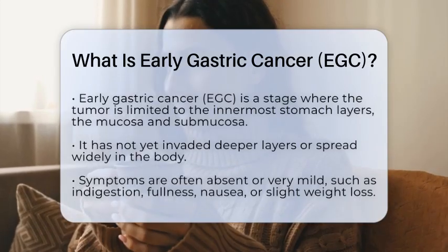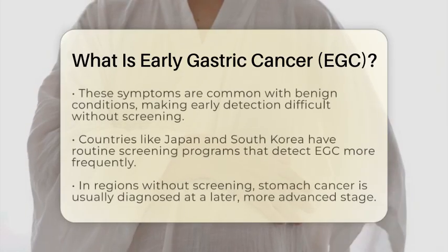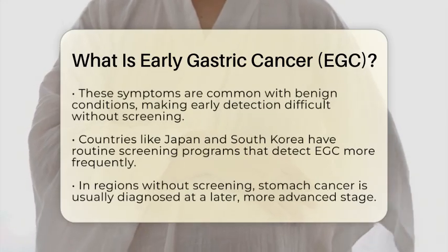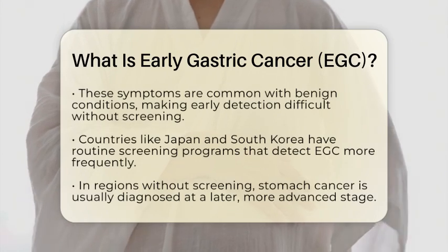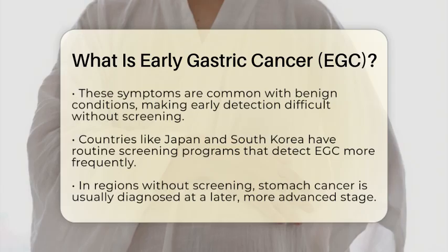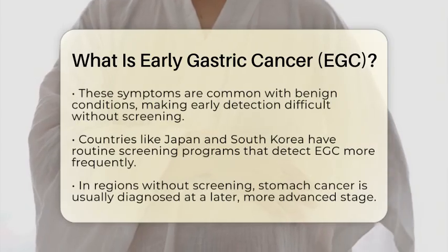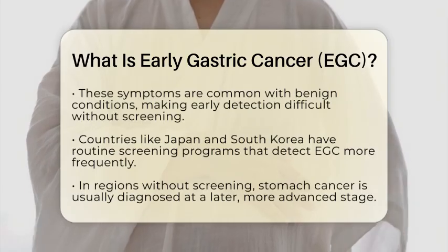When symptoms do appear, they are usually mild and nonspecific. People might feel indigestion or a sensation of fullness after eating only a small amount of food. Some might experience nausea, mild stomach discomfort, or slight weight loss. Because these signs are common with many benign stomach issues like gastritis or ulcers, early gastric cancer can go unnoticed for a long time.